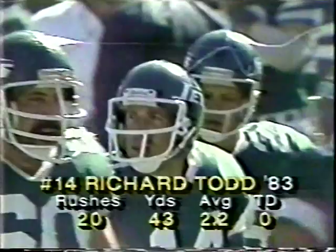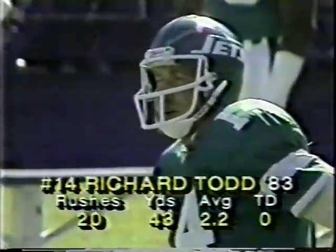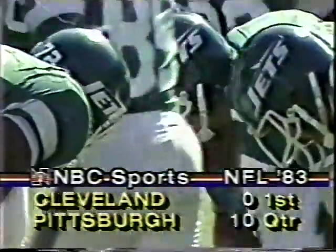Joe Walton extremely pleased with the way Todd had played last week, in spite of the fact that his team lost in a 10-7 encounter with the Cleveland Browns. Todd, I don't think, has been that happy with his performance this year. Has thrown more interceptions than he would like to throw, and of course, last year it was the interceptions that really killed him in that big championship game.